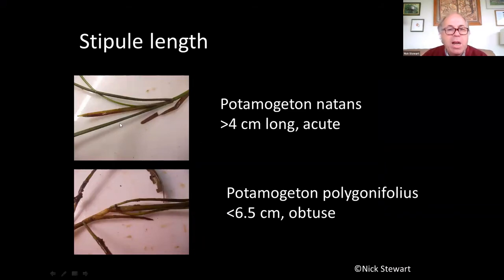Stipule length is another character which is quite useful. Potamogeton natans has very long stipules. You can see here they are always more than 4 centimetres long. They're acute and often quite stiff and a bit cloudy. Whereas in Potamogeton polygonifolius, there is overlap in length, but they're definitely much smaller and obtuse and tend to be a bit more floppy.